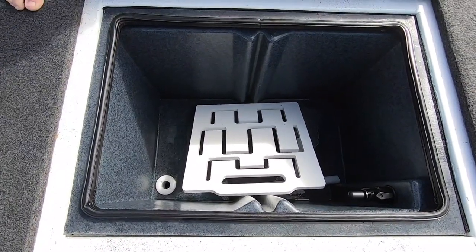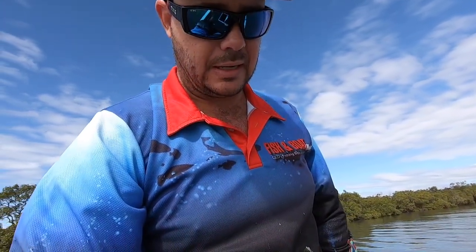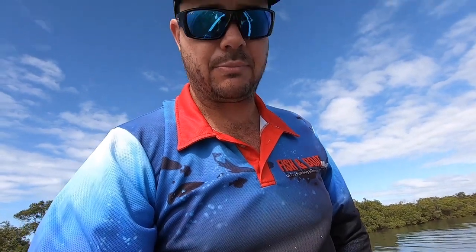So that's a big live well, and I've been doing a lot more live baiting now with the kids, and they love it. I'm not sure how many liters it is, but it's massive. I actually had Braxy and one of his friends Kai in the boat one day, and the fishing was slow and they wanted to go for a swim, and I'm like, you can't go for a swim because there's crocs and there's sharks.